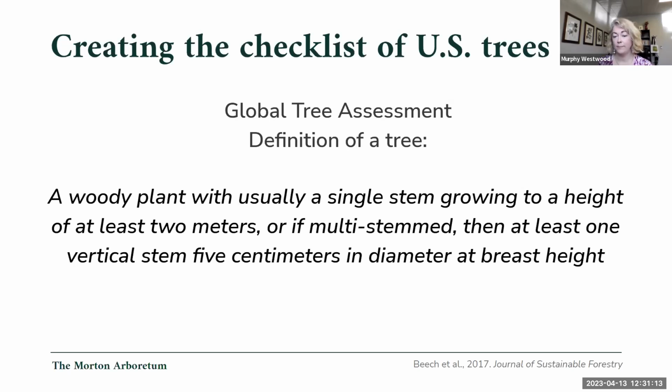Now, this definition was published in an article led by the team at BGCI and the Global Tree Specialist Group in the Journal of Sustainable Forestry, where they defined the tree and outlined the scope of what this challenge was going to be. And that's a cool paper. I would recommend people check that out. But that was the definition of a tree that was our guiding light for the Global Tree Assessment.